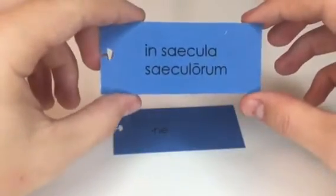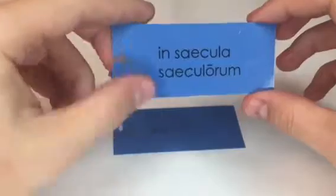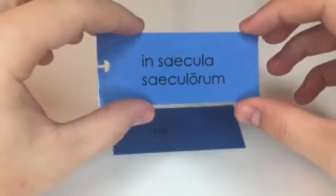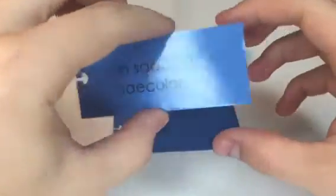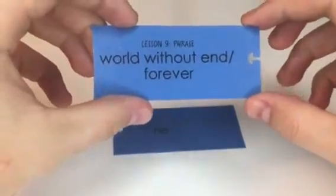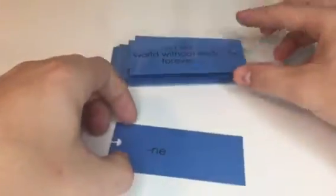Then we have in saecula saeculorum. This one's really fun to say if you can pronounce it. And it's easier to remember just because it takes forever to say. Guess what it means? In saecula saeculorum means forever, or world without end also. That one sounds a little more poetic, but forever is a little shorter to write.